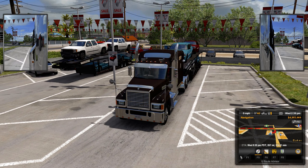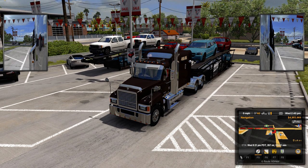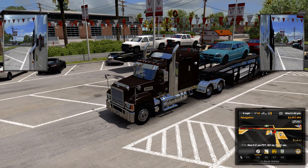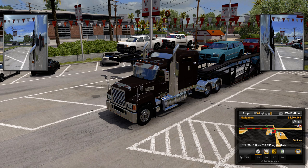Today, guys, we're in Riddick's Mack CU613 over on the workshop. Now, this is the flat top version of this truck. This truck has been updated for the flat top version. I'm not quite sure when the day cab version is coming out. He is working on the day cab version of this truck also. It is a beautiful truck. It does have good sounds and everything. So let's get on the road.